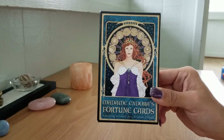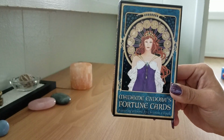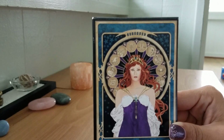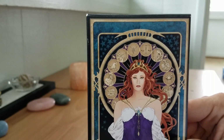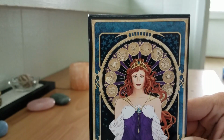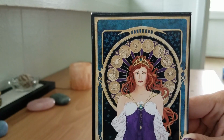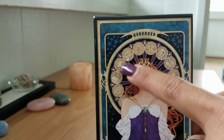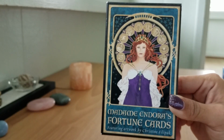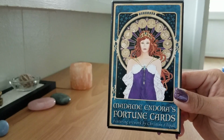So that was this deck. If you thought it was nice and you liked it, I know that Amazon sells it, and eBay probably also sells it, but I would probably go with Amazon. In the background, you can see the entire zodiac. Pisces, Aquarius, Capricorn, Sagittarius, Scorpio, Libra, Virgo, Leo, Cancer, Gemini, right? And that's really cool. This card again was the Seeker in the deck. And this is Madame Endora's fortune telling cards.